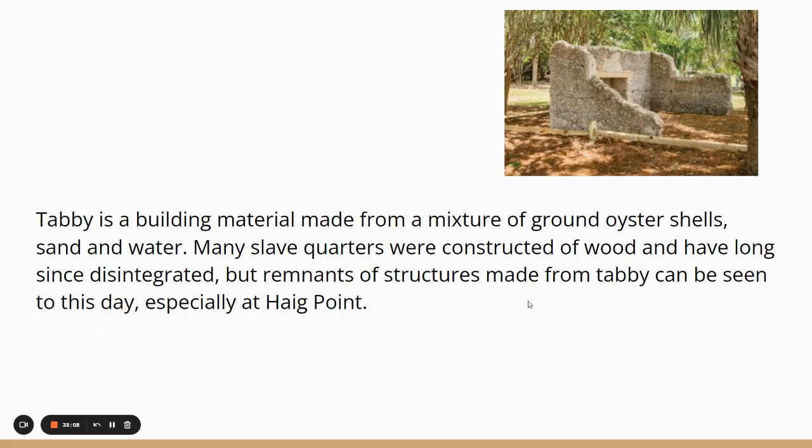This is a tabby material. You're going to see this more over in the Haig Point area, but if you do see it, I want to let you know it's ground oyster shells, sand, and water. So it's kind of like what we would use for cement now. They were using it to construct buildings.